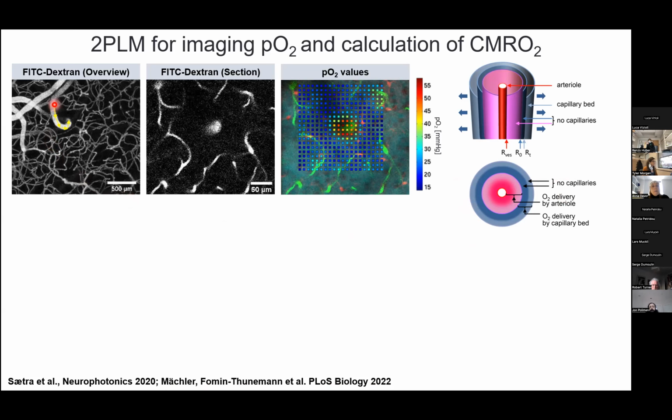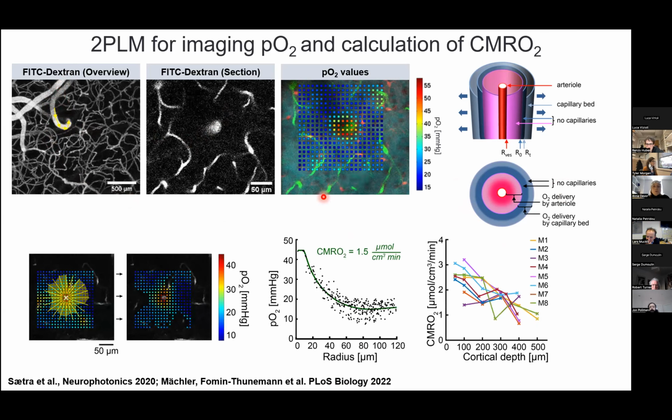And so this again is the same idea. We basically go down, we follow diving arterioles, then we place our grids, and then we look at this profile. So here's now this profile, and we estimate CMRO2 based on that model. The vessel is here, so this is the 0, that's the vessel wall, and this is the radius into the tissue. And so we can see that there is this gradient around, and we can fit this gradient to get our CMRO2.